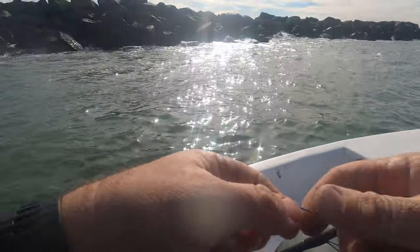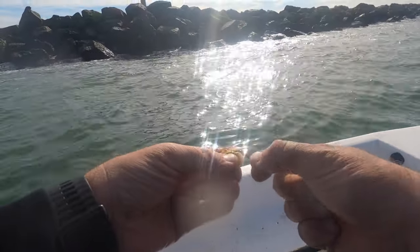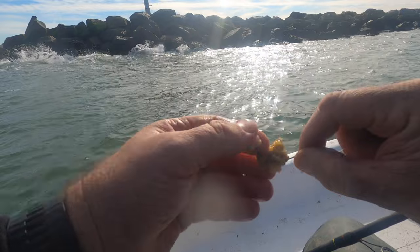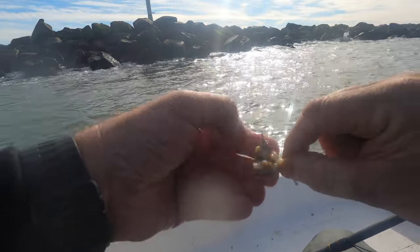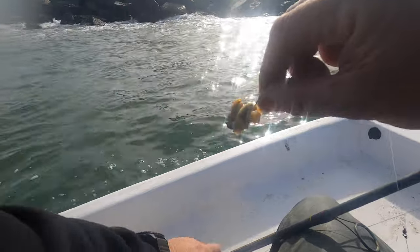So I switched to a fish finder rig, guys. Got a number one circle hook. It's gonna hook this all the way through a few times. That's a good muscle there. And I just missed a good fish just now on this rig, so I think this is where it's gonna be at. Just like that, just pile it on that hook, kind of conceal the hook.